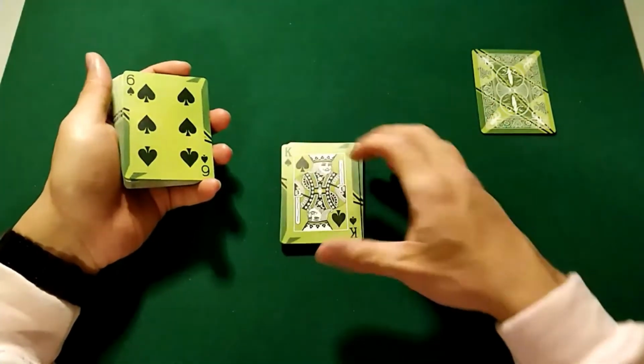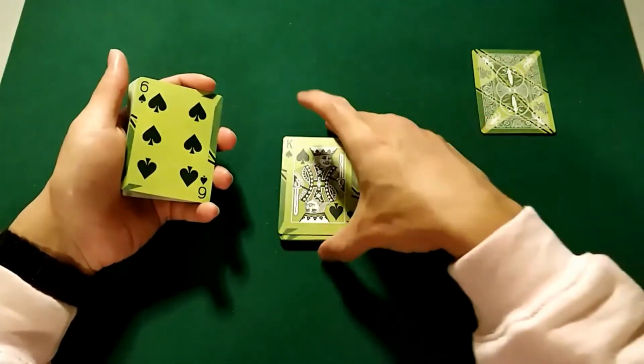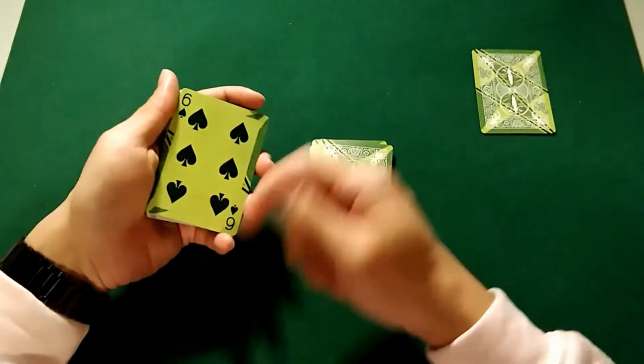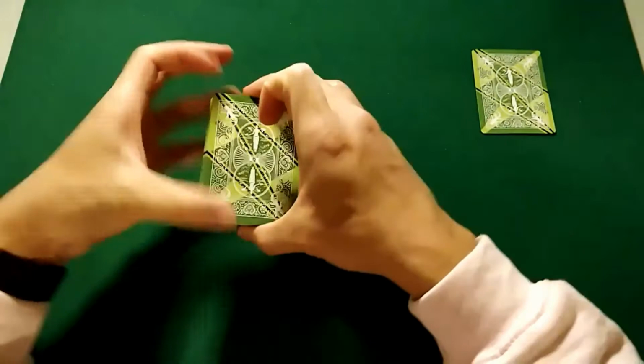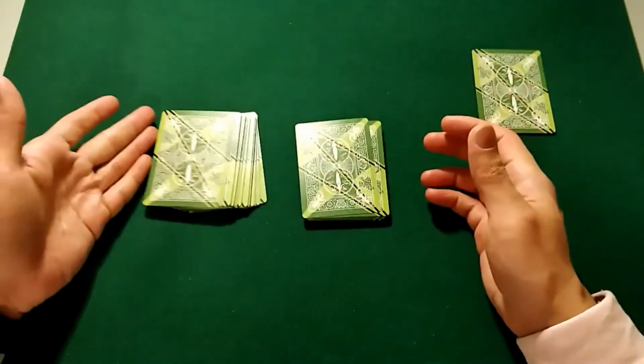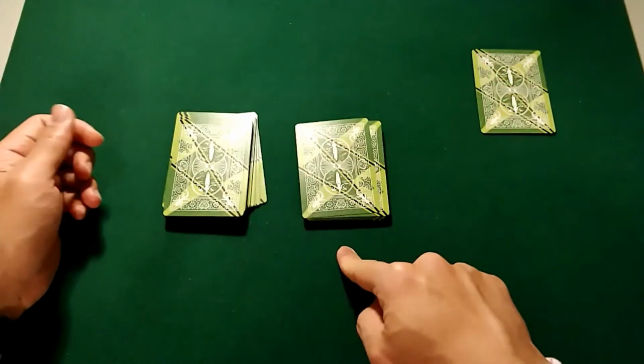All right. So then after that, you're going to take this pile that you've been dealing down, and you're going to flip this over face down. This is going to be pile number two. And the cards in your hand that you've been dealing down, this is going to be pile number one. All right. So you put those side by side, and then you're going to ask the spectator which pile they want to use, pile number one or pile number two.